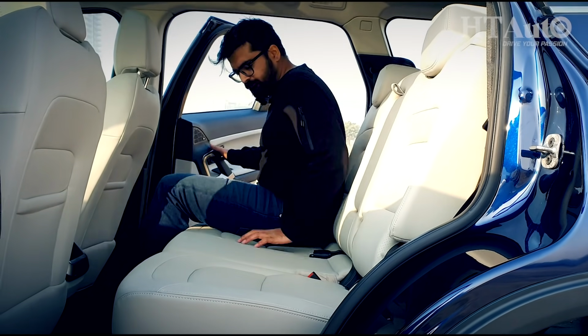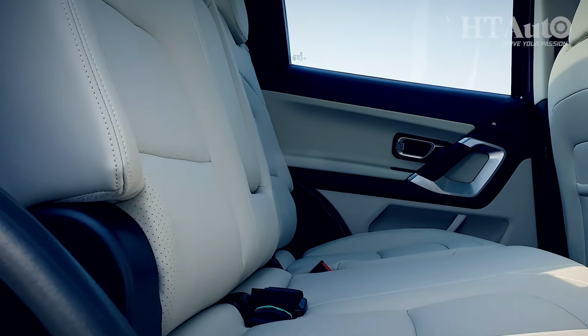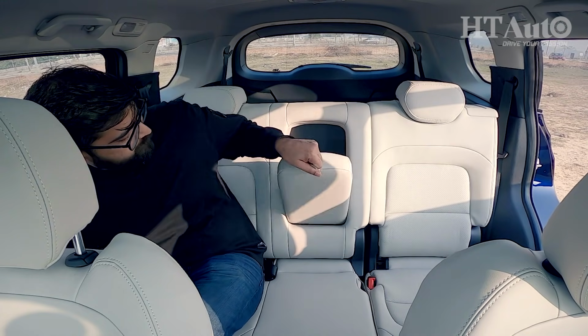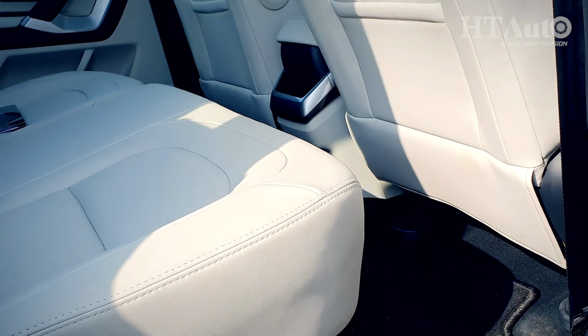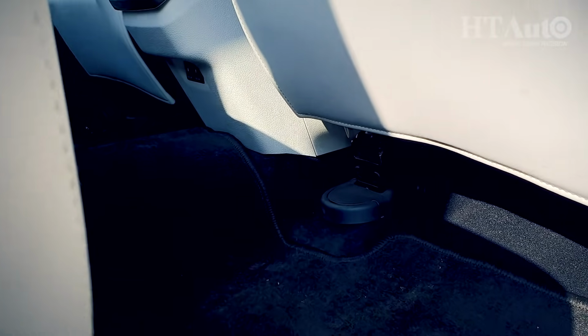Hop on the second row and you'll see it remains more or less the same as the Harrier. It features the pillar mounted AC vents, a pocket for smartphone, and a handrest in the middle. The seats are now manually adjustable and feel nicely cushioned. The row is decently spacious for 2 or even 3 occupants, while the middle one may struggle due to the huge hump on the floor.